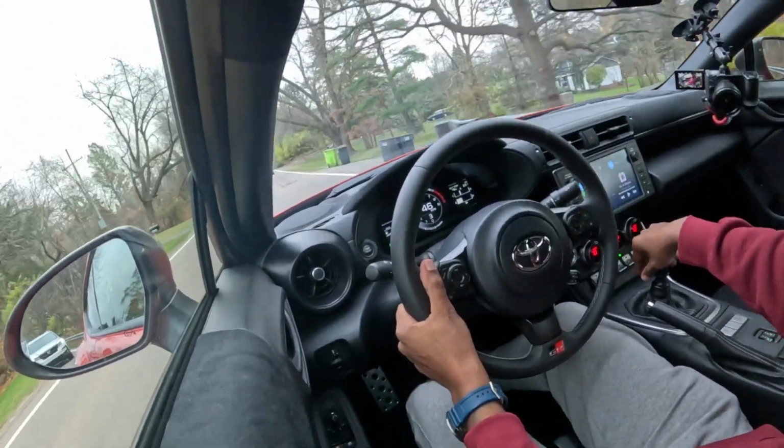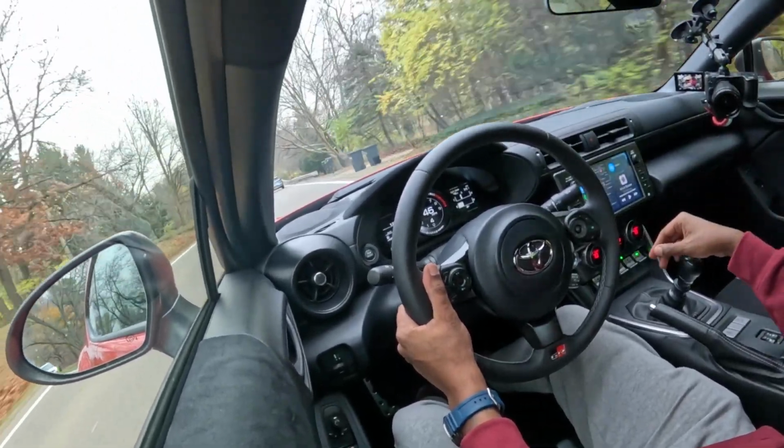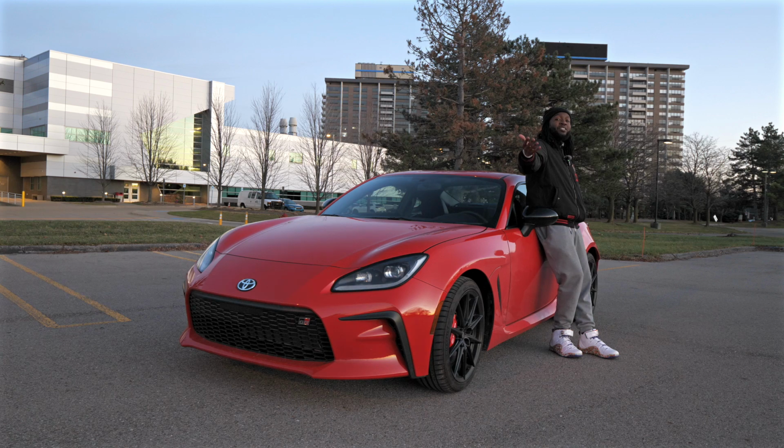This shifter is great. I mentioned the throws are a little bit on the longer side, but it is still a pleasure. They got some bad manuals out here, and this is not one of them. I hope you all enjoyed this engineer's perspective on the 2024 GR86. A phenomenal car. It's going to have my stamp of approval. If you're interested in buying one, go grab one up, because there are not that many cars naturally aspirated, manual. You can't get a 6-speed auto in one of these as well, which I want to see what that'd be like. But holy smokes, Toyota, Subaru, they knocked it out the park.